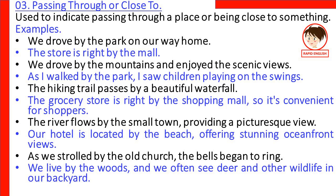The grocery store is right by the shopping mall, so it's convenient for shoppers. The river flows by the small town, providing a picturesque view. Our hotel is located by the beach, offering stunning oceanfront views. As we strolled by the old church, the bells began to ring. We live by the woods, and we often see deer and other wildlife in our backyard.